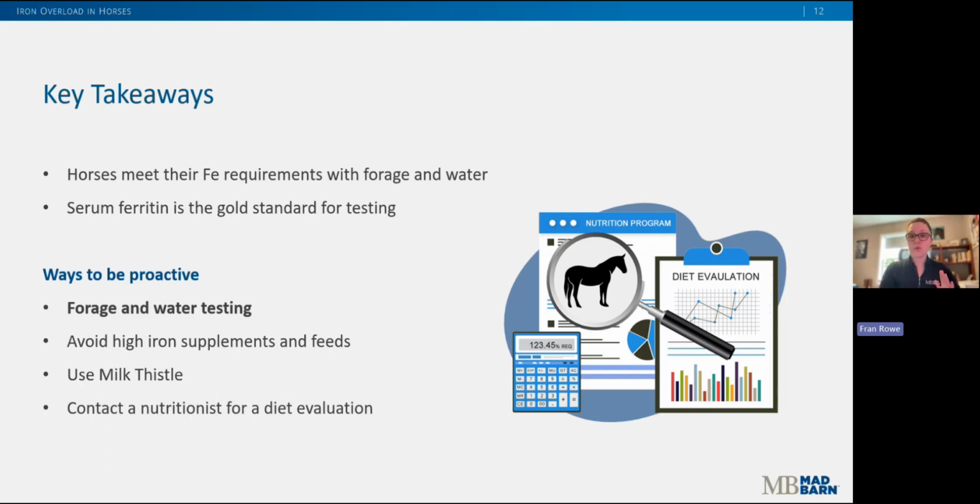As a side note, we follow the human standard for iron in water, which is 0.3 ppm. If that water source is greater than 0.3, you may notice a metallic taste to the water. There might be a rusty colored sheen or rusty color to the water. And then you also may notice some mineral deposits or rusty sedimentation to buckets or troughs or around spigots.